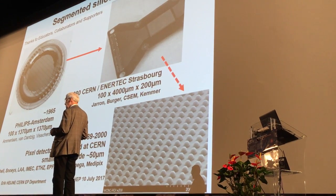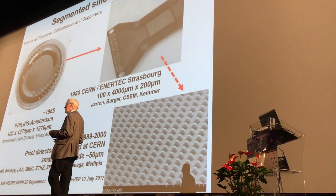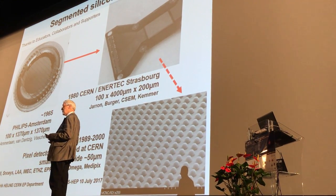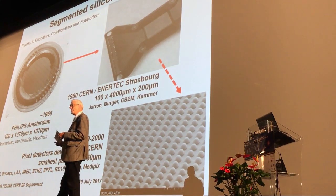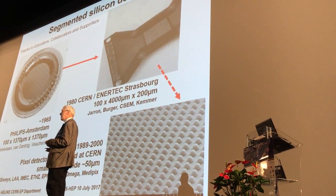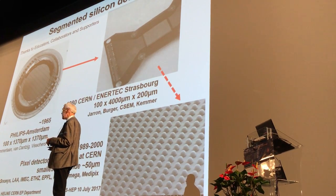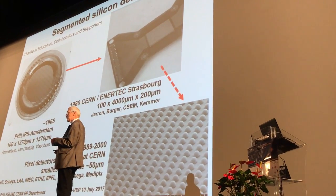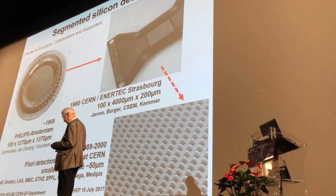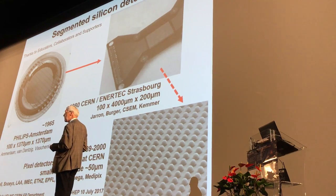Silicon is extremely fast. Sometimes people thought in the past that silicon was relatively slow, because in nuclear physics they use shaping of a few microseconds. But in reality, the electrons in silicon have a speed of something like 100,000 kilometers per hour, and so they're really fast. And you have a signal in a few nanoseconds.